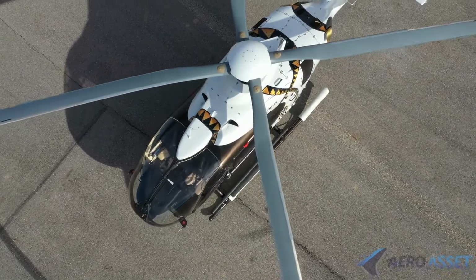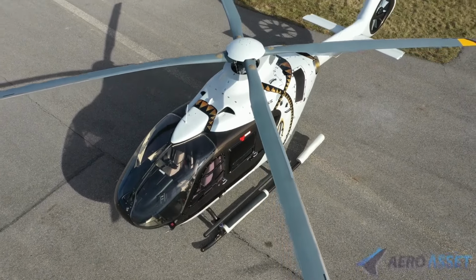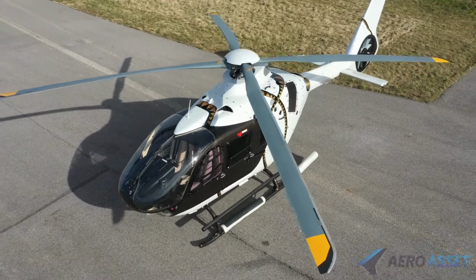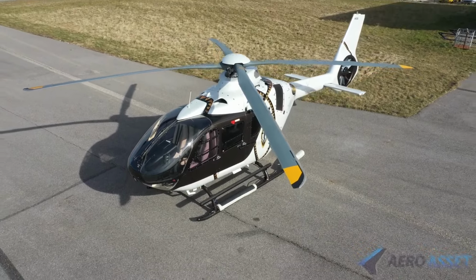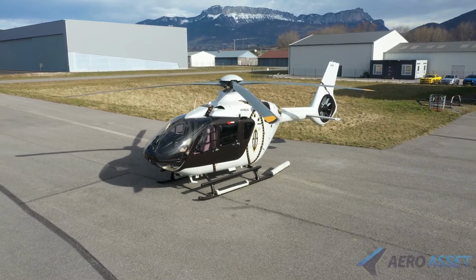Serial number 2090 is a very low time, two-owner machine that has been enrolled on the Safran SBH engine maintenance program, always hangared and consistently maintained to the highest industry standards since delivery.